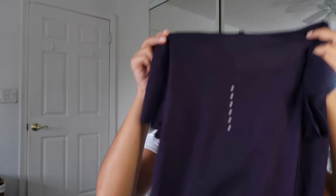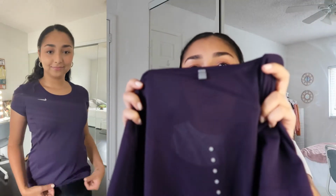The next thing I got is a Nike top, because I also started going to the gym again and I needed some new workout clothes. So I got this Nike top, super simple, just purple with the little logo and that sort of detailing in the back. It's almost like a mesh material, and it's super, super comfortable. And I like wearing dark colors to the gym because I sweat. There's people that go to the gym and don't sweat, and I am jealous of you if you are that person, but I sweat. And so I like wearing dark colors, and a dark color like this is awesome because then you can't see my sweat as much.